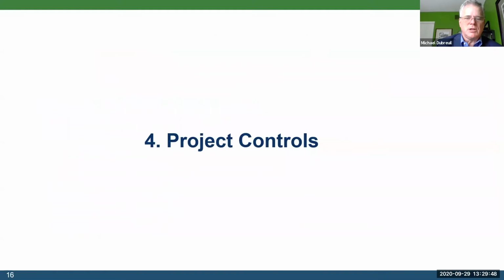And with that, I am going to turn it over to Feroz. Thank you, Mike, and thank you, Jeremy. I'm going to cover 3 topics today: project controls, risk analysis, and how we can integrate all of that in a simple handbook as a quick recipe for the project team.